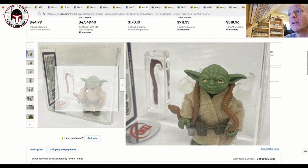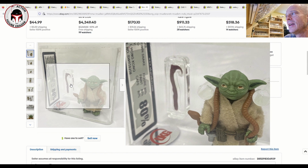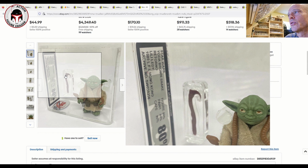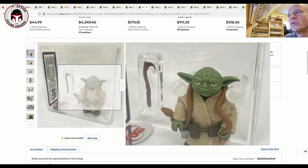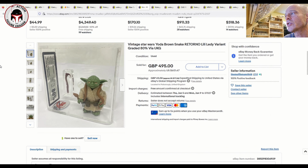This is a very rare one. This is the Returno variant for the Lili Ledy Yoda. It looks 100% correct to me. It's got kind of orange eyes. I'm assuming that's correct, but the Returno variant for the Lili Ledy Yoda does have a Hong Kong COO. So again, you Lili Ledy experts out there can comment on whether this one's correct, but it looks correct to me. This one was graded UKG 80%, and this was a buy it now situation.